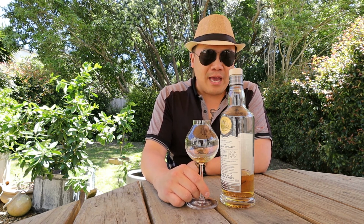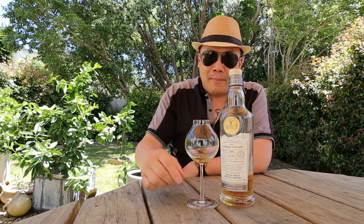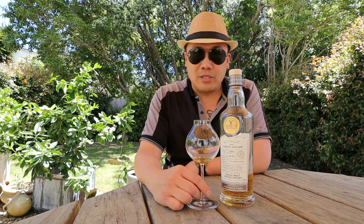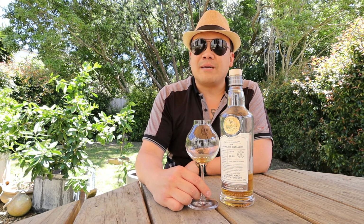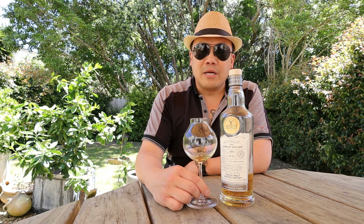And because it is a 28-year-old, it is quite a special bottling. If you can find them, buy them. I do recommend buying this bottle because it is a Clynelish, because it is 28 years old and it is delicious. And also, if you're going to pair it with a cigar, a mild Cuban would definitely be the good way to go about it.